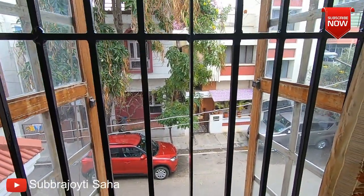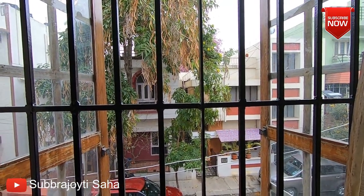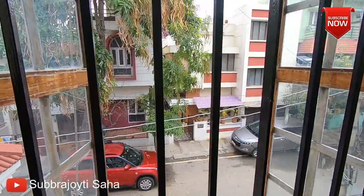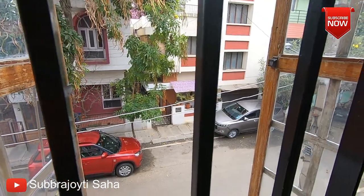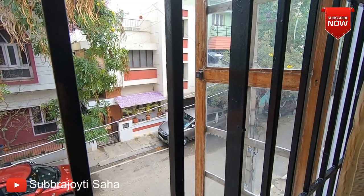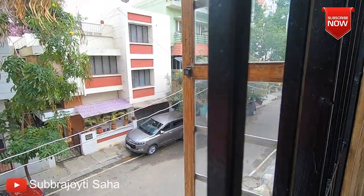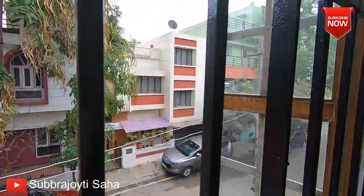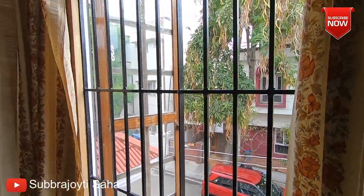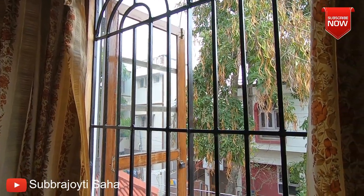It's a good locality in Indiranagar, Bangalore. It's about 10 to 15 minutes walk from the Indiranagar metro station, and like 5 to 7 minutes walk from that Domlur bus stop. My office is around like 15 to 20 minutes from the Domlur bus stop. It's a very good area to stay in Bangalore. It's calm. So let's go to the balcony.